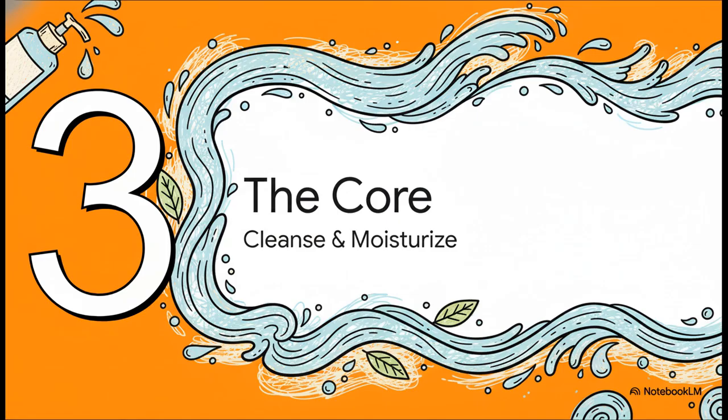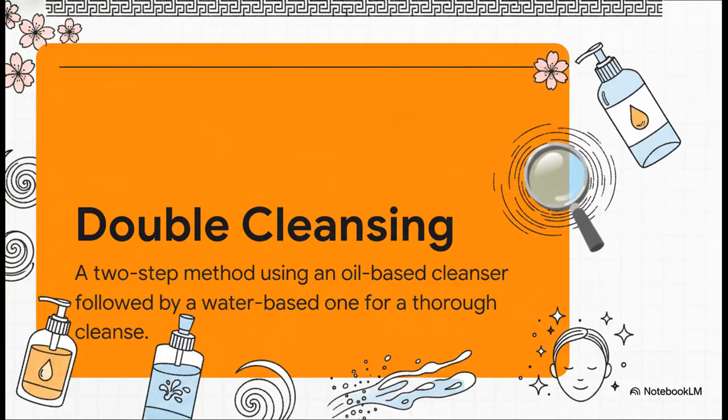All right, moving up the pyramid. Now that we have our protective base totally solid, we can focus on the daily fundamentals that support it, cleansing and moisturizing. So there's this brilliant technique that comes from Japan and Korea called double cleansing. The logic behind it is super simple, like dissolves like. You use two different types of cleansers to remove two different types of impurities, which gives you a really deep clean without stripping your skin of its natural oils.